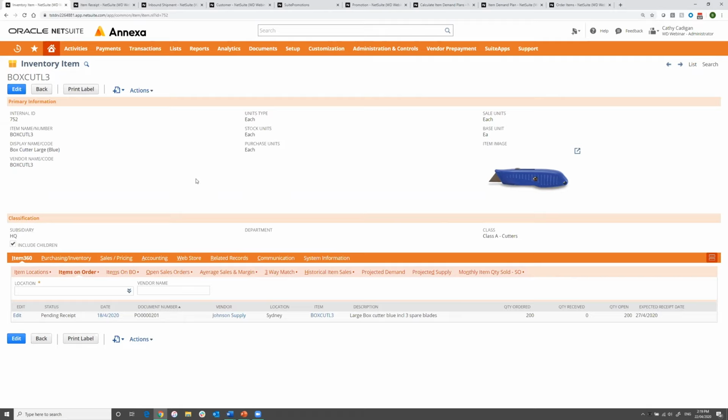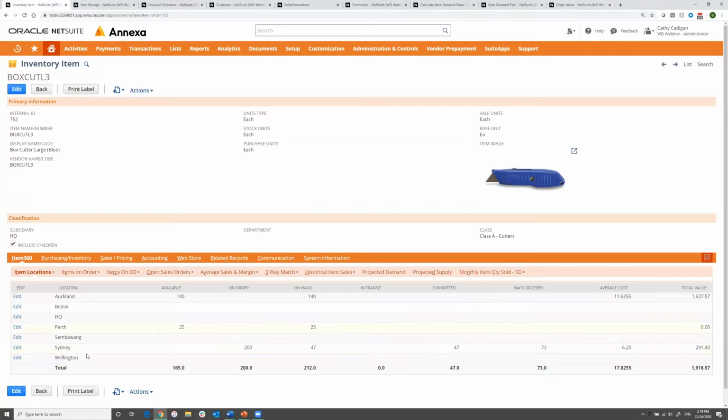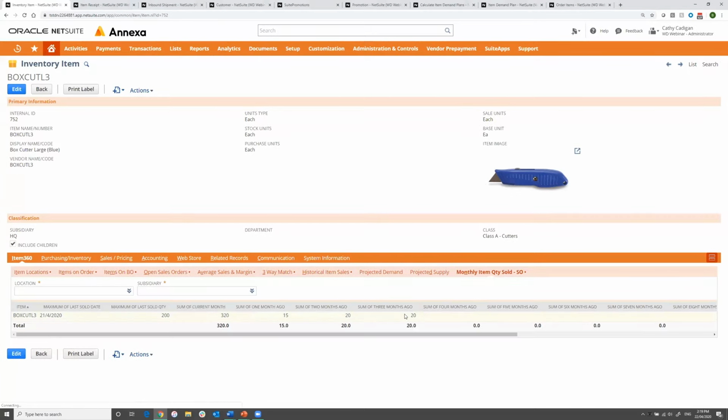But the first thing that we discussed was the visibility. So we've got our item 360 tab here, and we can see across all our locations very quickly basically where stock is and an overall cost across our different locations. So having this in real time and at our fingertips is really providing the information that we require quickly. So things as far as monthly sales across the board. So we can see here, if we're talking seasons, this month is good for box cutters. We were pretty steady across the board and just had an explosion in this month. So possibly that could be a new customer coming on board, or it could be something that we need to understand of why this is happening if it's happened across multiple years.